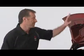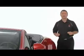Now, I know some of you have skipped over the Spyder's trunk in the past. That's because it has about a third of the capacity of the Eclipse Coupe. But this is still more trunk space than some of the roadsters your customers may be considering. And the Eclipse Spyder has room for a compact spare, where some of the competitors offer nothing more than a can of tire sealant and an inflation kit.